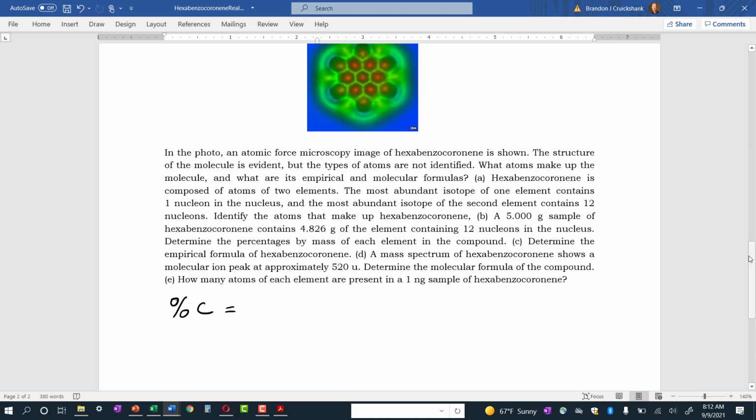Just in general, a percentage is the part you're interested in divided by the whole amount, part divided by the whole. That gives you a fraction or a decimal, and then you multiply by 100 to get a percent. So in this case, the part we're interested in is carbon. The whole mass is the mass of the sample. And we multiply by 100 to get a percentage. Okay, so do that calculation very quickly.